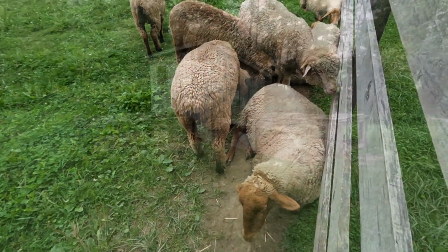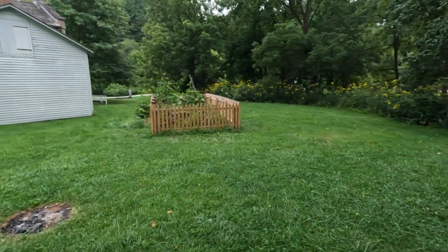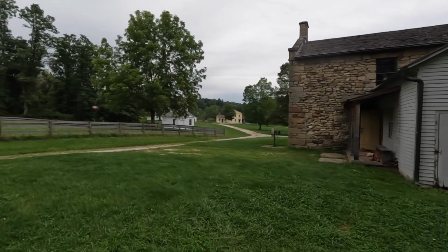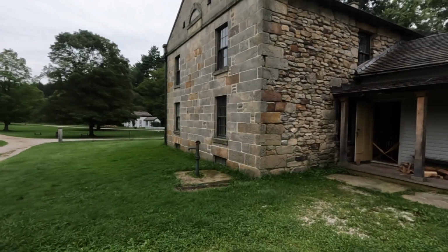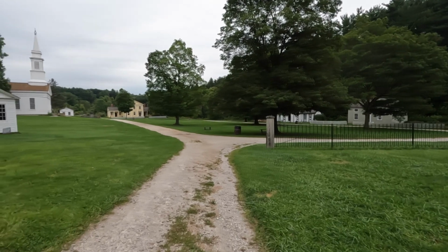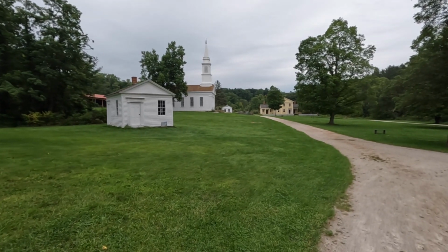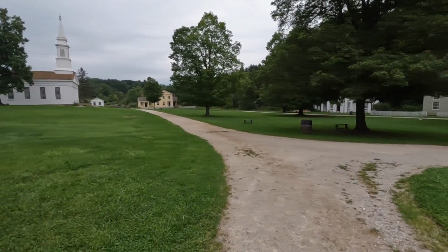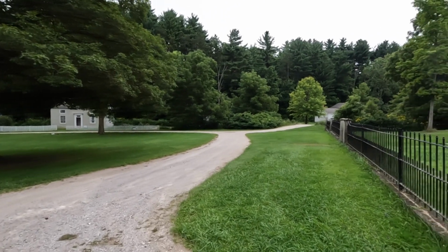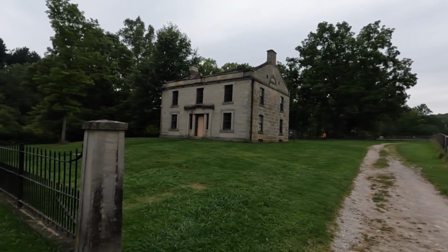Hi there. Little vegetable garden in the back. Well, it's laid out like a very traditional village. Houses, a church, meeting house, surrounding a green, the commons. Oh, I hear thunder in the distance. There is rain and thunderstorms in the forecast for today.